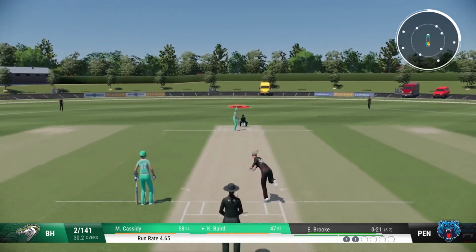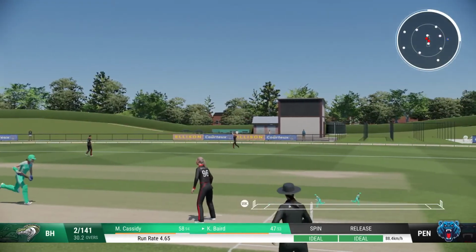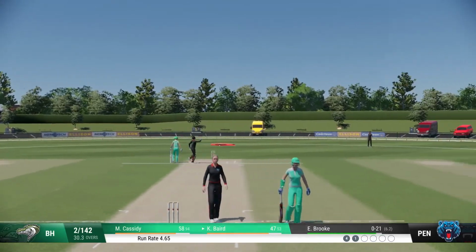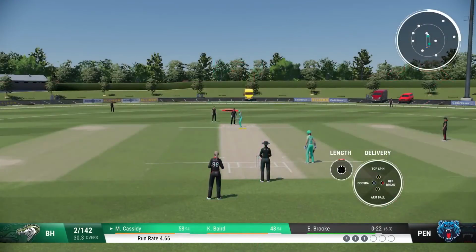Baird on 47. They'll get at least a drive, but just down to one sweeper on the boundary. That's too easy to pick up a single. Driven off the front foot. Fantastic cricket shot. Probably expected more there.